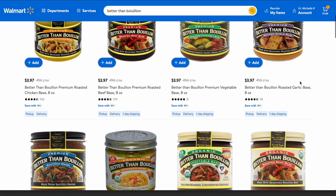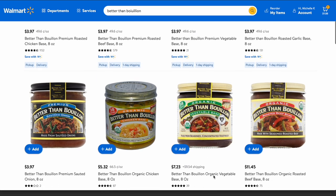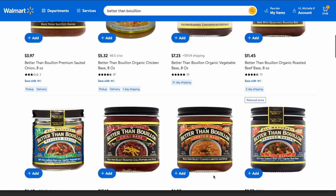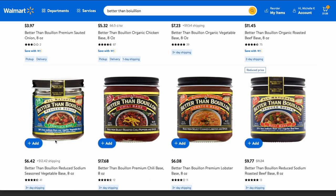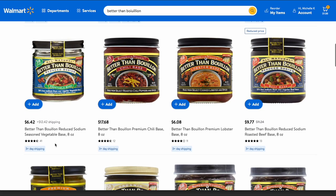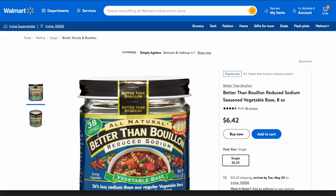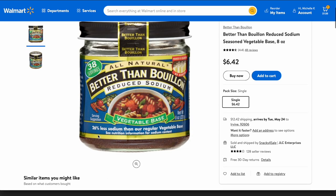They do have chicken, beef, vegetable, which is what I'm using, roasted garlic, sauteed onions. They also have organic options and low sodium as well, which I'm definitely going to pick up the next time I'm at the store. I didn't realize that they had low sodium options, which is nice because these broths or bouillons, you always have to watch on the sodium content.